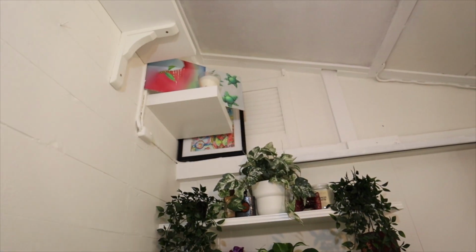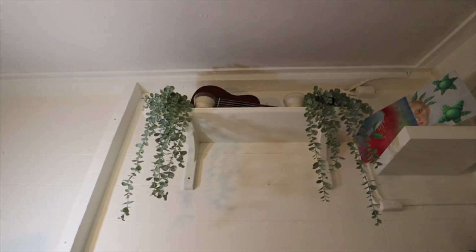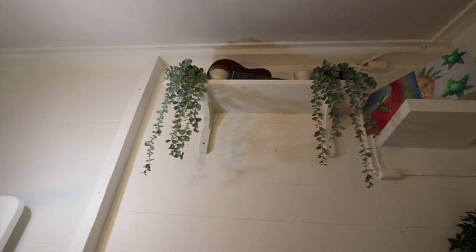Guys, can you please tell me how I can make this better? This has taken me so long. But do I have to get rid of that painting behind the thing? Like, me at my best. I think that looks good, but I know it doesn't.